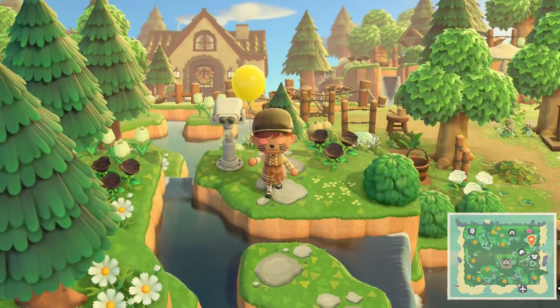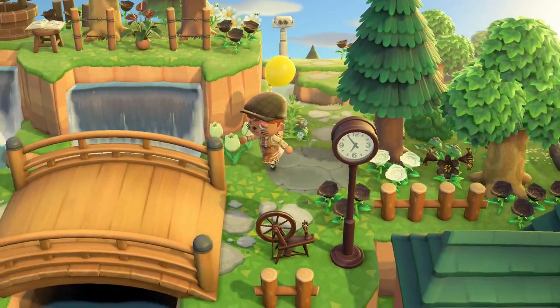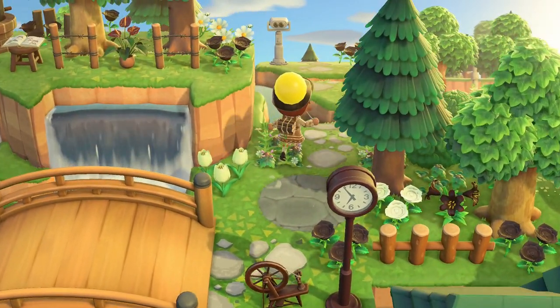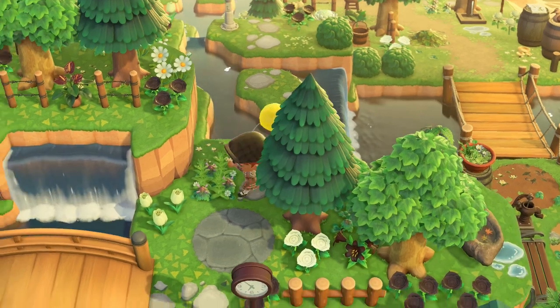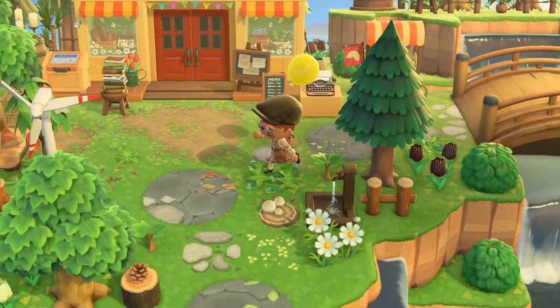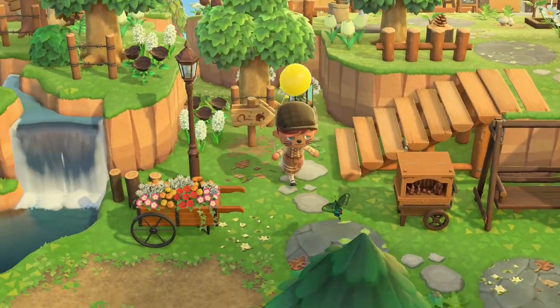There's so many trees, and you can see the bridge in the background. I don't know if that's my favorite, but the little bridge that you see right there with the planks, that is the best for cottagecore, I feel like. And let's just go down here.